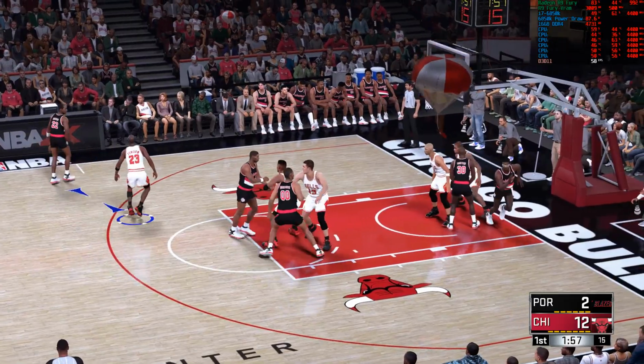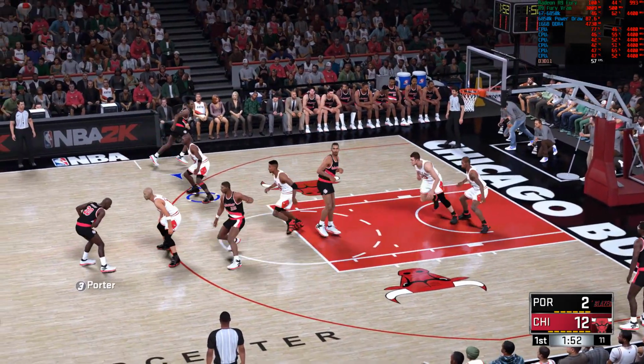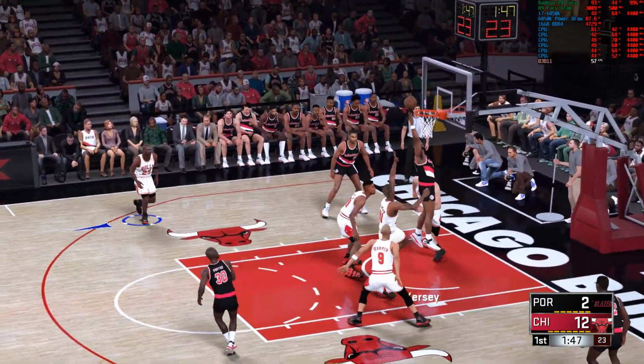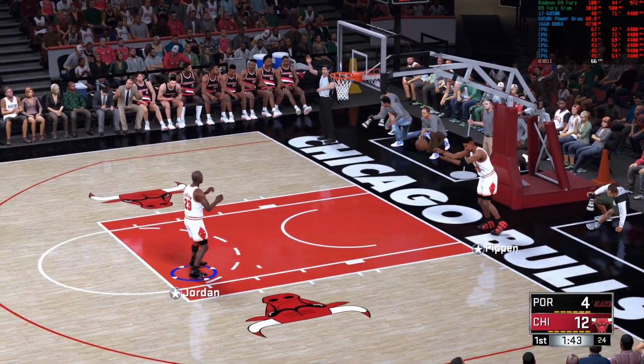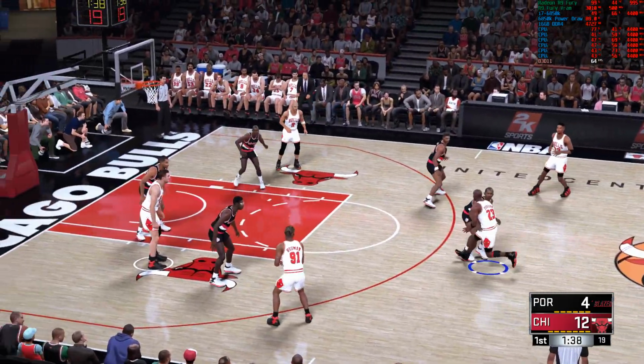Jordan against Drexler. There's the pick. And there's the feed to Porter. Shot to stop the run. It's good on the putback. A guy like him cannot be left alone around the hoop. If you do, it'll be buffet style all day long. Plenty of seconds right there.